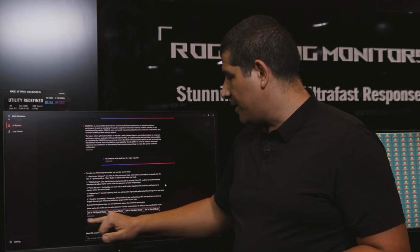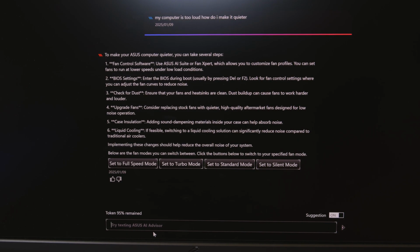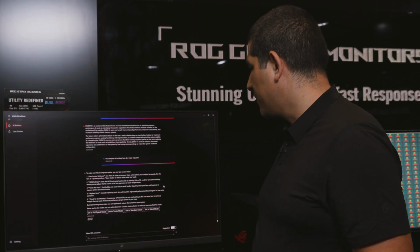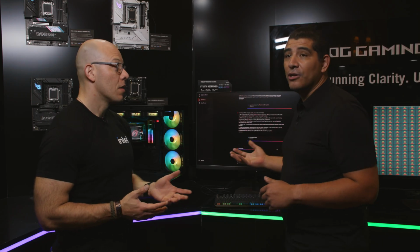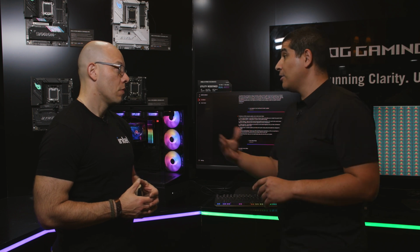But if you actually see right here, I have direct UEFI BIOS hooks. Oh, wow. So it gives me the option between setting my fans to full speed, to turbo speed, to standard speed, to silent speed. Of course my issue was that I wanted to make my fans quieter, so I can go down here to silent mode, and I can send the command over, and now I can actually quiet down my system.